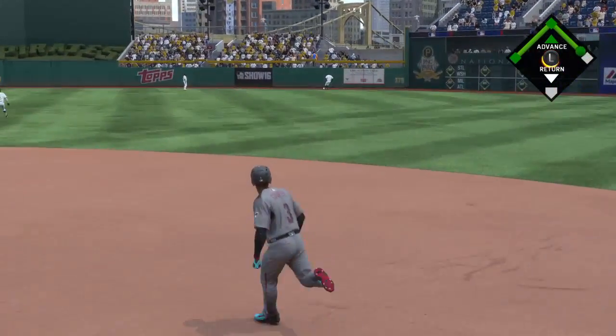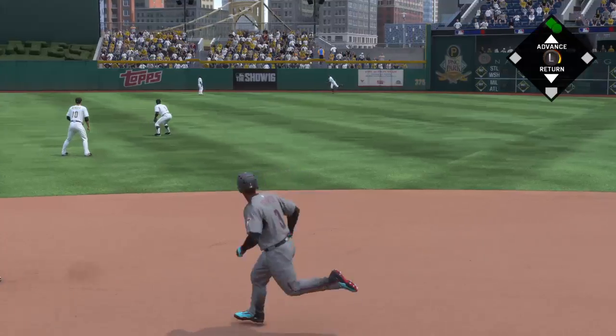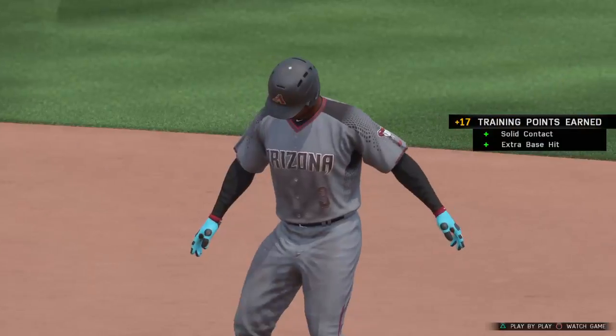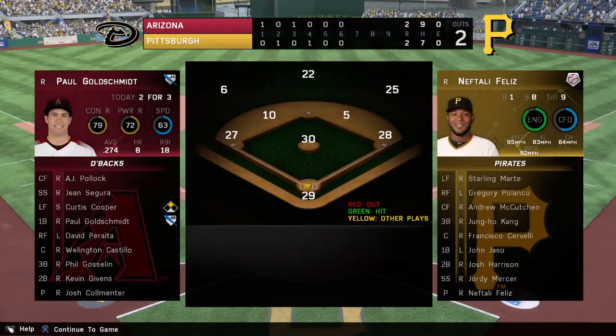And this is going to get down for what should be extra bases. And there's your potential go-ahead run. And your go-ahead run is in there at second base as he's got himself a 2-out double.